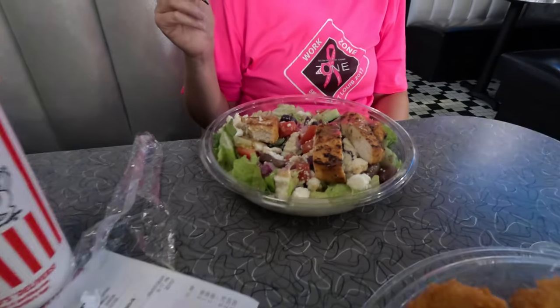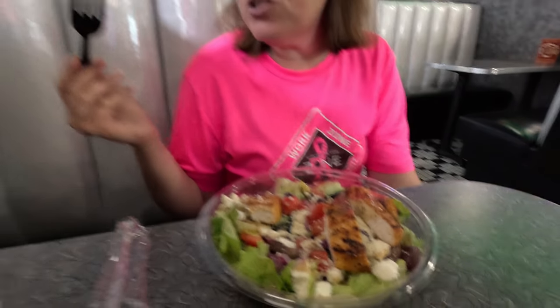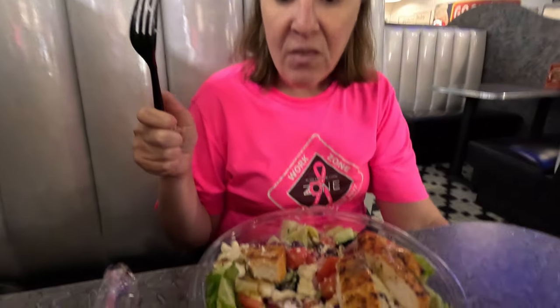Andrea got a Greek salad bowl. She'll tell you how that is. You can get it with grilled chicken, which I did. Feta cheese, Kalamata olives, onions, cucumbers, and then it comes with a roasted garlic, red wine vinaigrette, and I get a little bread and butter. Like it so far?